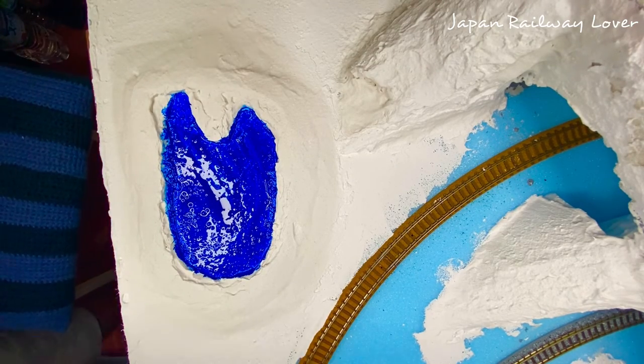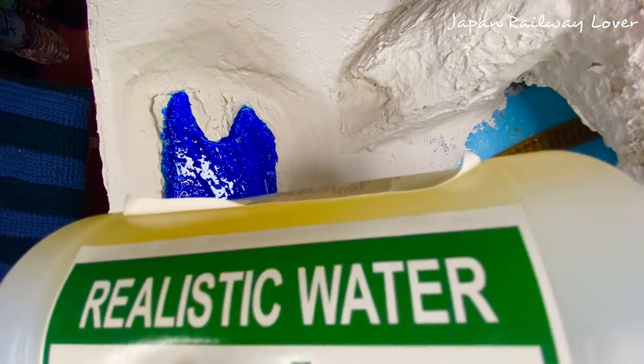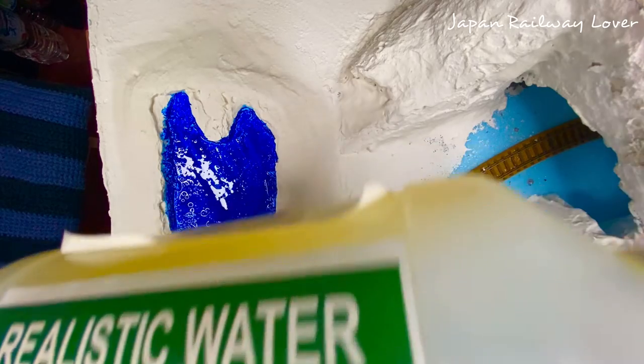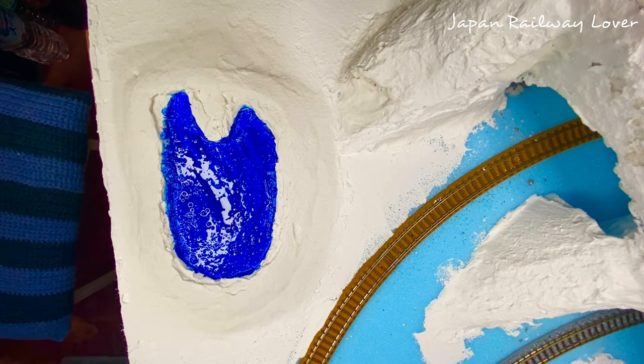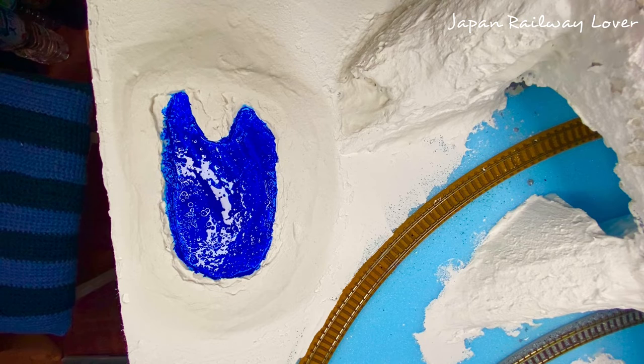This is the bottle I'm using for realistic water from Kato. I tried it out with a small amount, and it worked out. It takes a good 1.5 days, I think, to get solid, but it works out pretty well. All right, so let's let this dry.